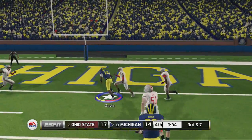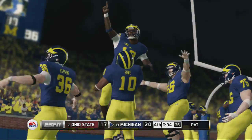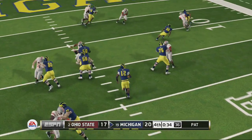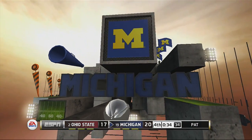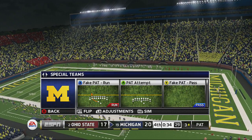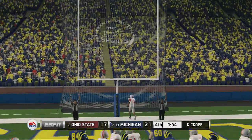Scrambling around. Touchdown, and that's going to give him the lead. They had to dig deep to score here that late in the fourth quarter and come from behind. And now the question is, can their defense dig in and win it for them? And he adds the extra point.